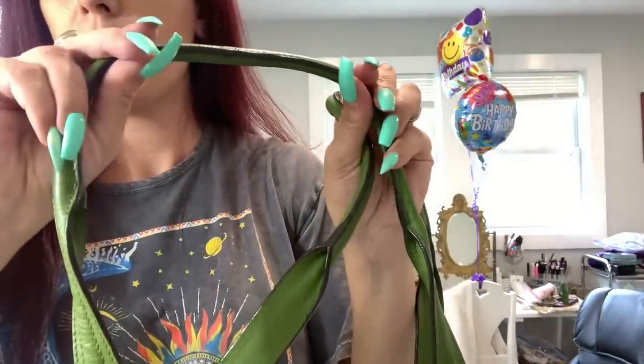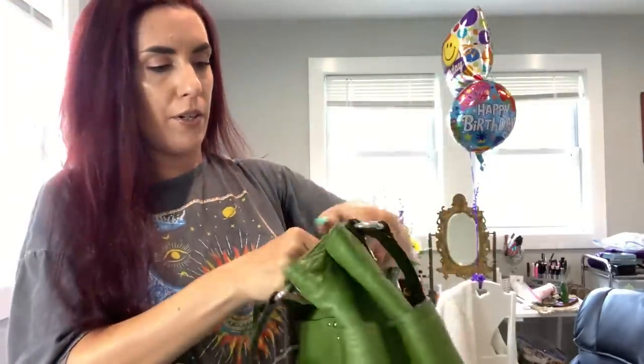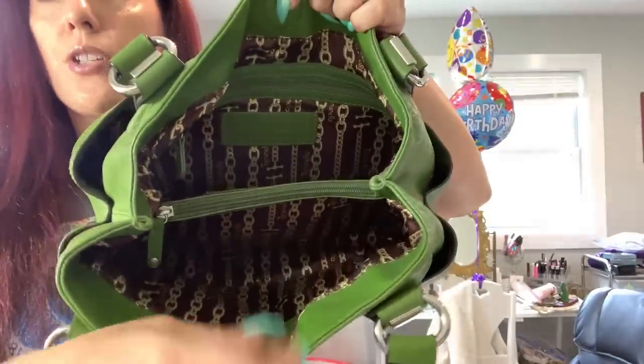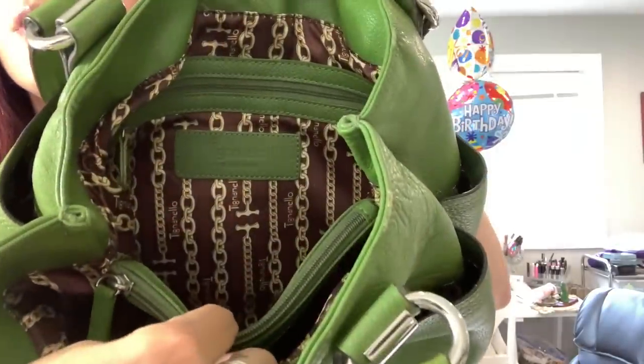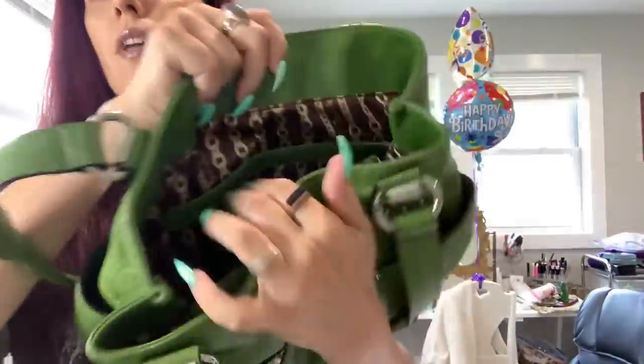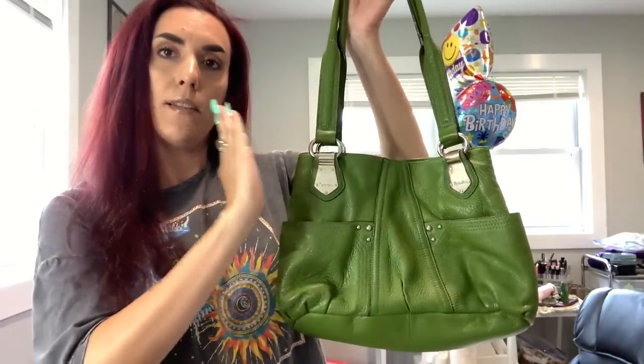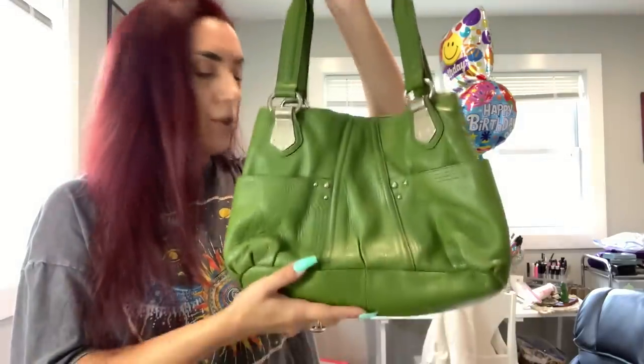Okay. And then the interior is a magnet closure, and you have your three sections again. The zipper, there's your Tianello with the zipper there, and then your slips. So super cute, similar style to the other one. This one just closes more up at the top, and the other one kind of opened more up at the top. So we're gonna do 45 on this one as well.